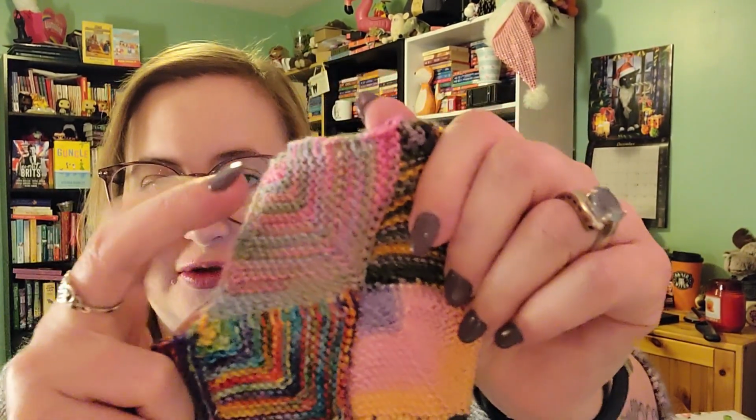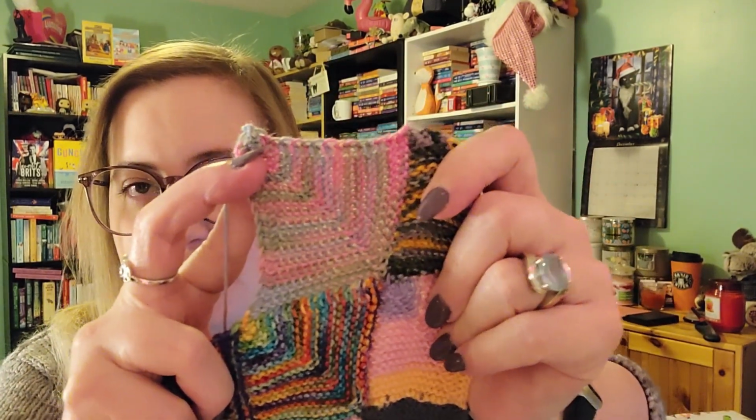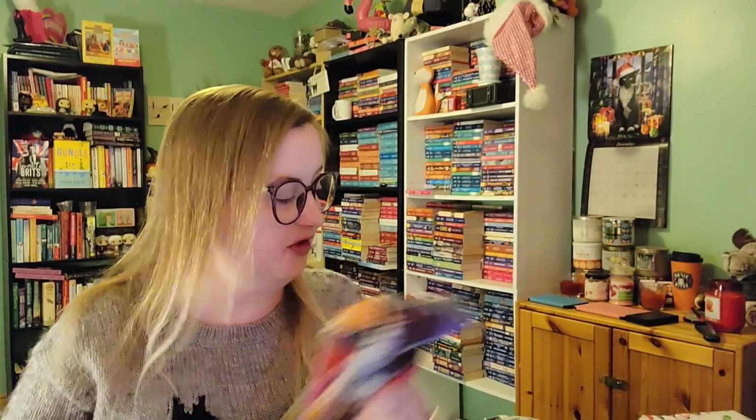And then I got my blanket square in last night. There were some reading sprints going over on Tiffany's channel, the Beach Bum Bookworm. So I joined in on that. I didn't get any reading done, but I did add my blanket square in. So I thought I would share that with you guys. So there it is right there. Super pretty. I really like it. So that is that in there as well. So that's the update from yesterday.